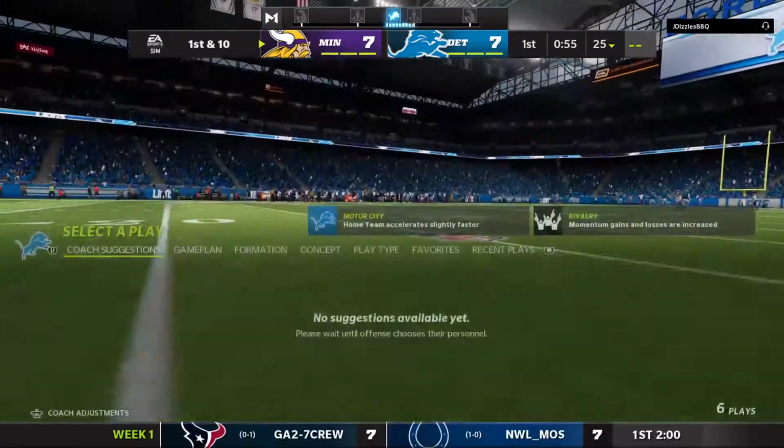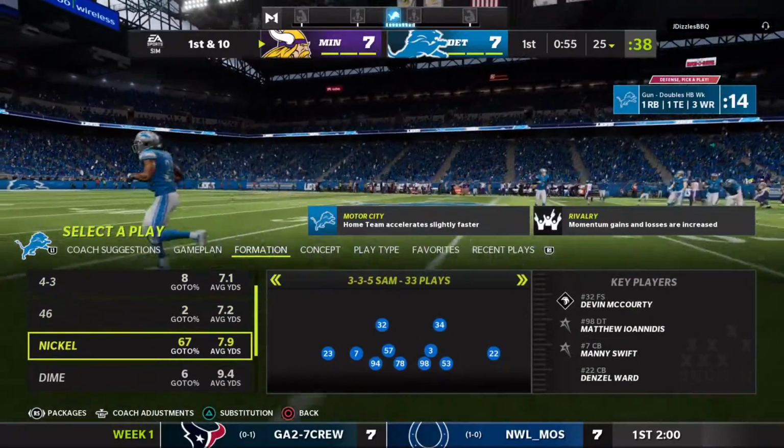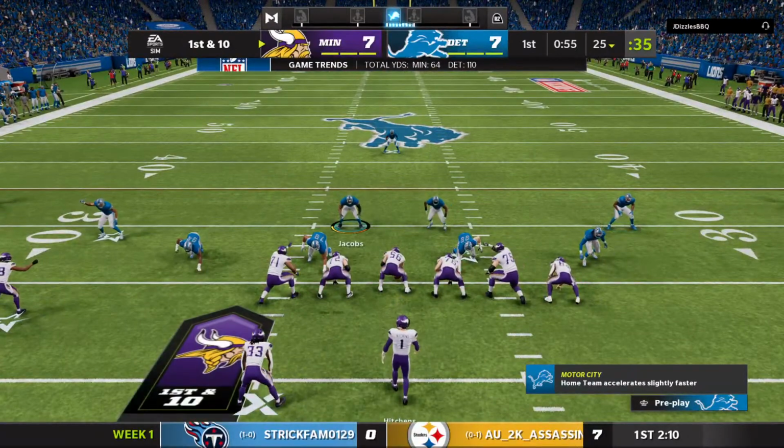And this will not be returnable. It's out of the back of the end zone for a touchback. Here are the Vikings now to start their next drive.